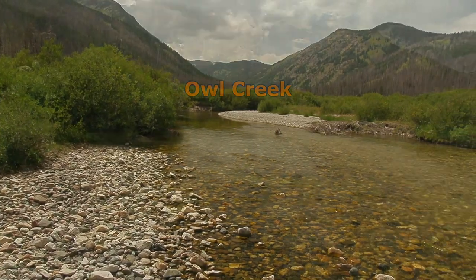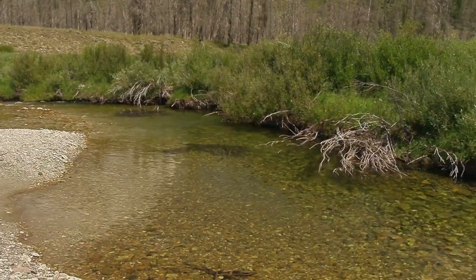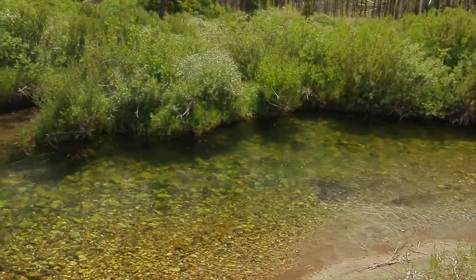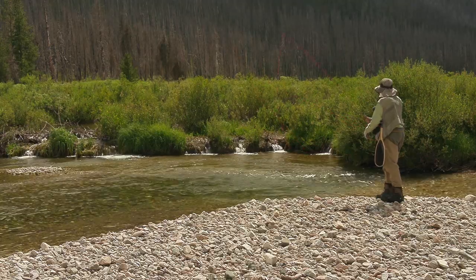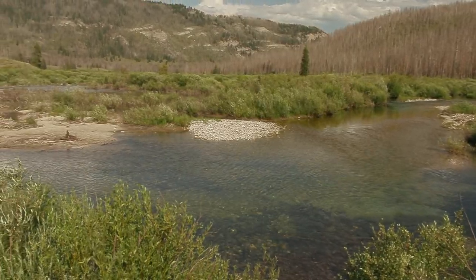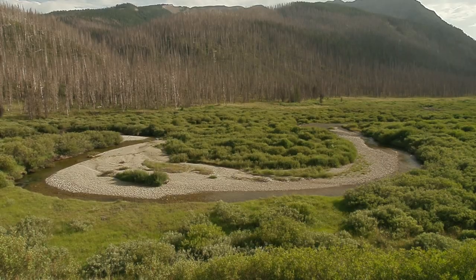Owl Creek runs mostly through meadow areas. Unlike Berry Creek, I didn't see any trout. Perhaps this is due to a lot of beaver dams which block trout from migrating. I didn't see any owls either, but I did see some other interesting birds.